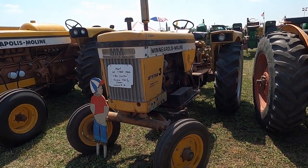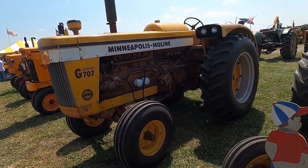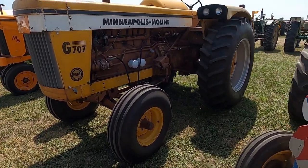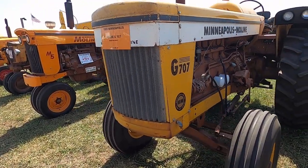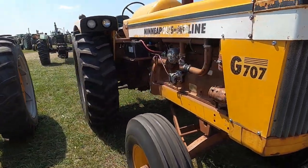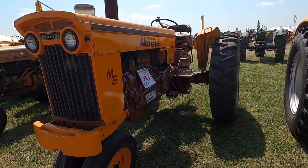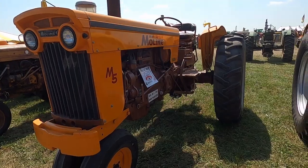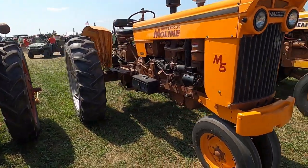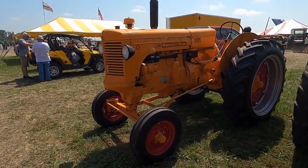Jetstar 3 Super. This G707 showed up, propane. Nice looking tractor. Wheatland front. Glenberry out of Ottawa Lake, Michigan. And we got a nice M5, 1960 M5 Van Hansen, the narrow front. And a nice U here.